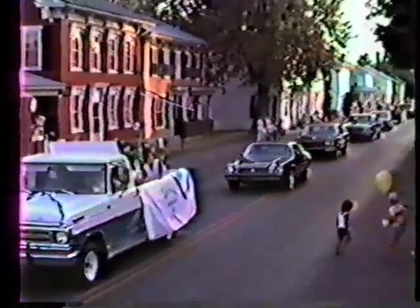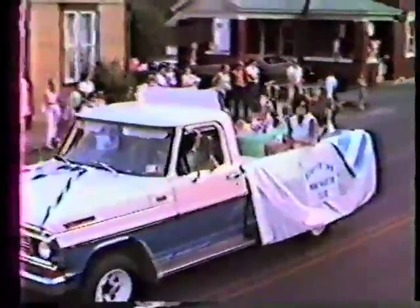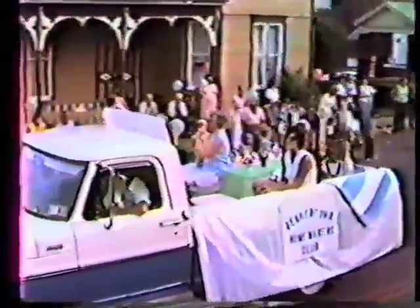Next comes the Beavertown Homemaking Club. A float put in by our own local residents. The ladies got together, and thank you so much. We appreciate that. Nice float.